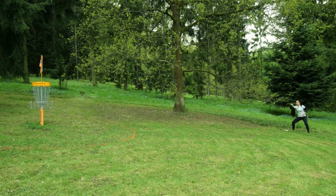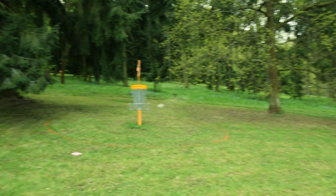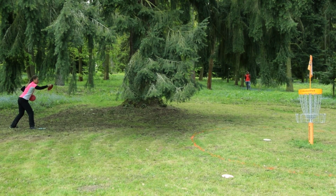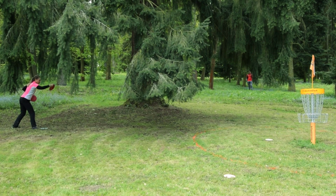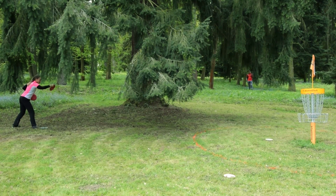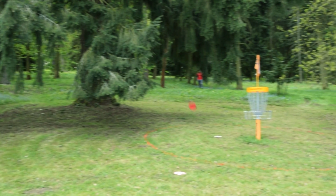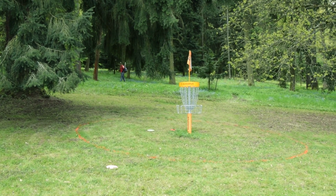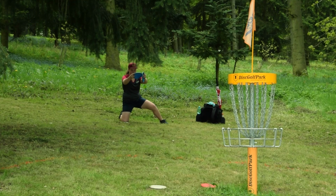Par putt for Kristin. Low and outside. This is a putt we're talking about here. Yeah, she said she had a little window, maybe smaller than the disc could fit. Yeah. It's pretty tough in there.